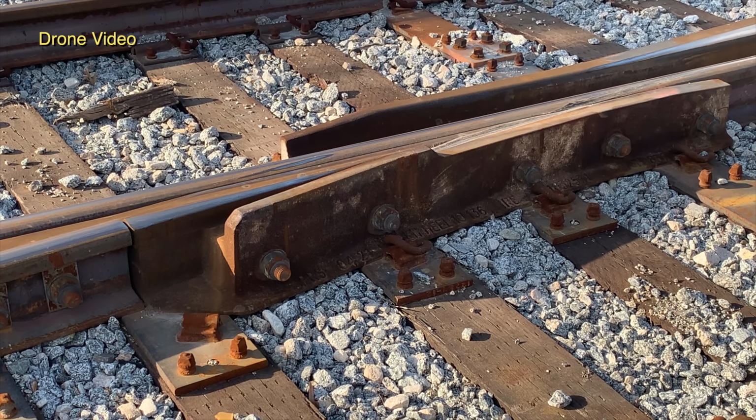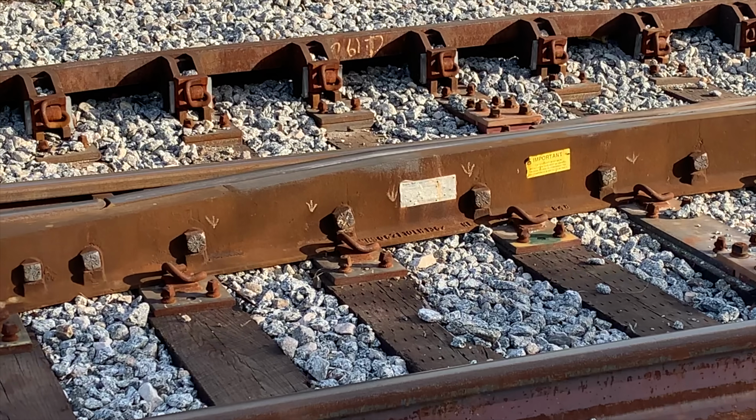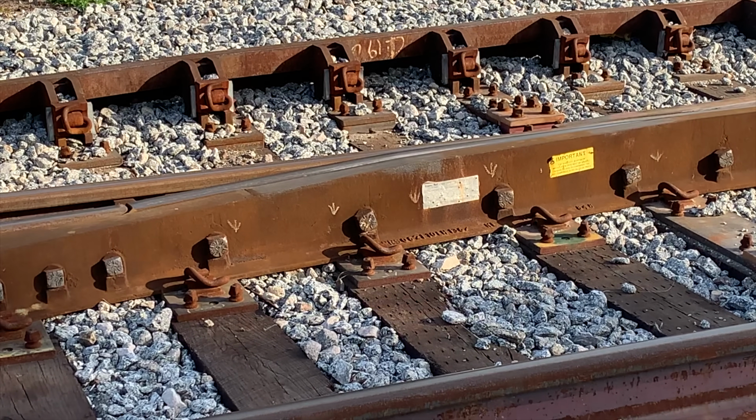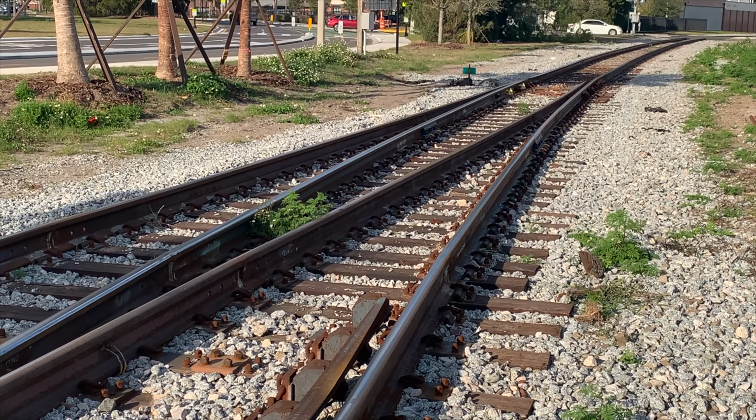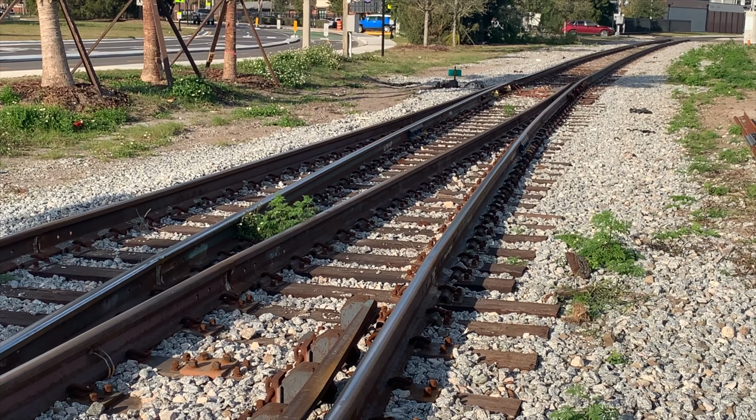With no slamming, the jump frog is much quieter and requires far less maintenance than a traditional switch frog. Trains running through it on the mainline side don't even feel it. This lift frog was made by Progress Rail.